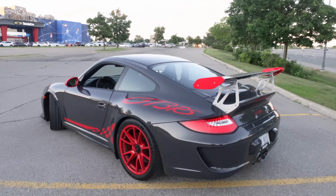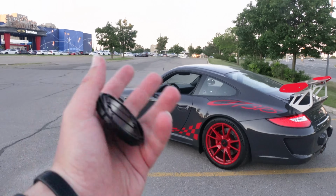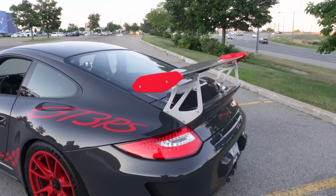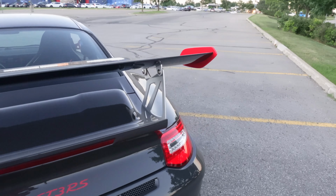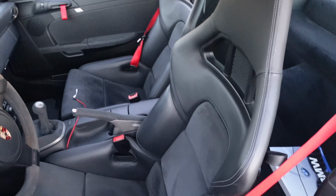It looks so cool. Normally when you drive a special 911, people don't really know the difference between, say, a Turbo and a Carrera, so they don't really look at you. But this car gets a lot of attention. People really know that it's special. You can really tell.